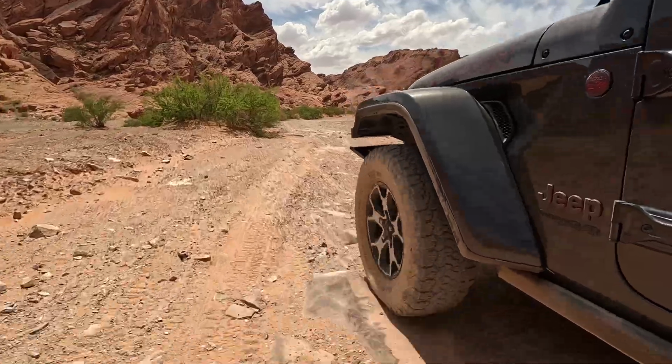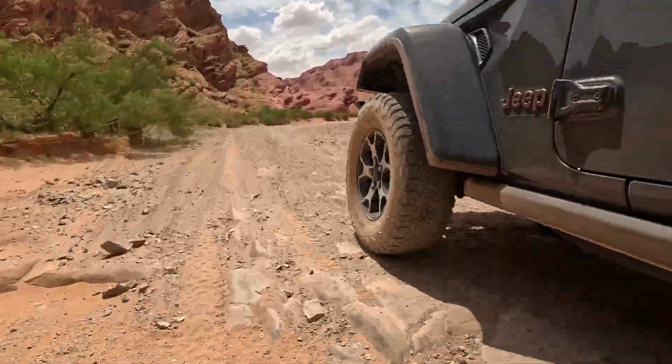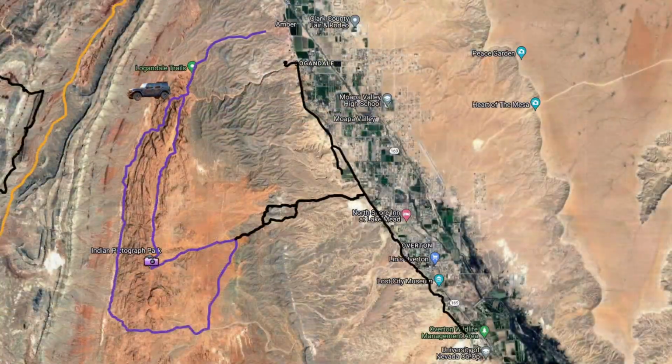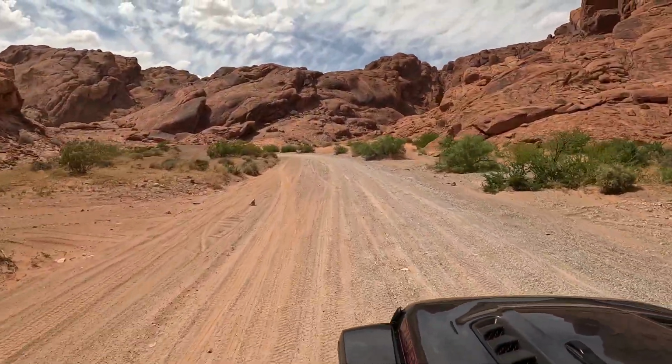We chose to run the loop in a counterclockwise direction today, which would start us out on the western side, heading predominantly south. This section of the trail is quite easy and fast moving, with just a little washboard, which would seriously intensify in a few minutes.